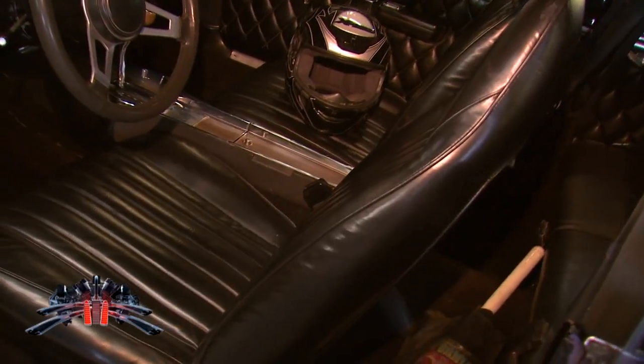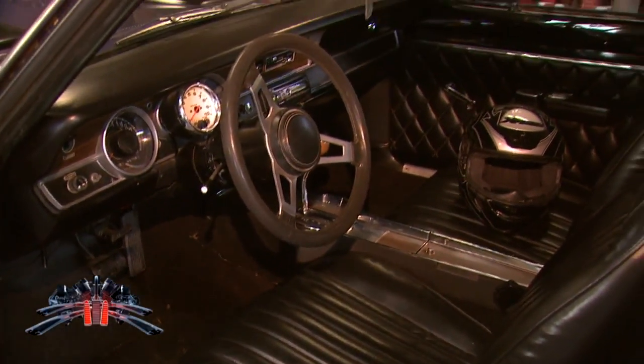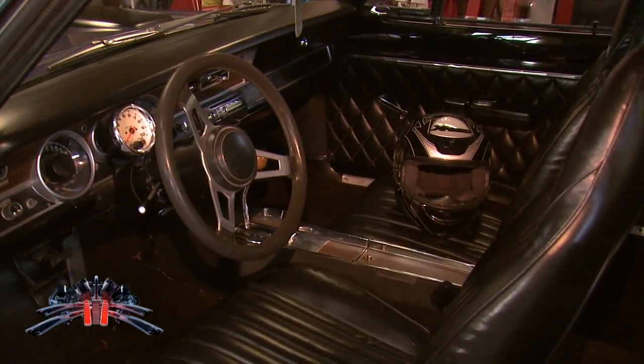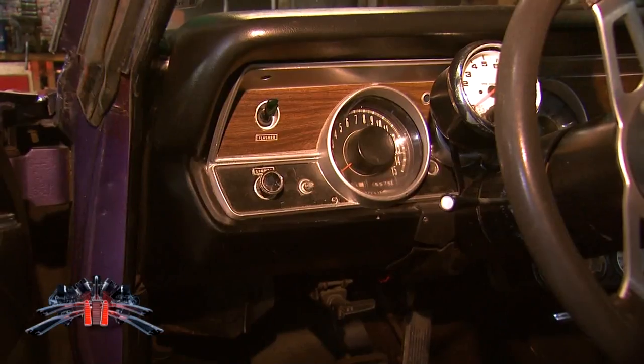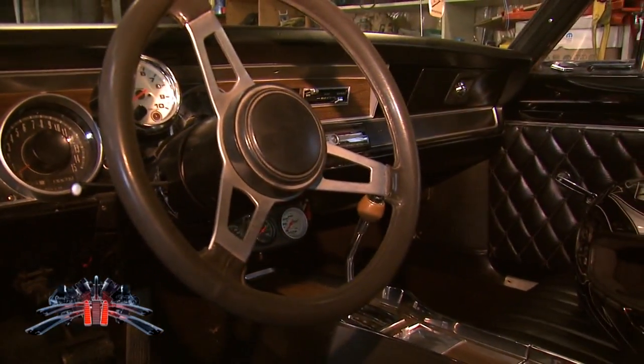The interior, did you guys do that, or did it come complete? There was an old interior. So when you say you did the interior, what exactly does that mean? The interior that's in it now, we had another 70 Dart Swinger that the frame had gone in. It was like a diamond tuck. So we took that out, and it used to have a bench seat. We put in bucket seats, because it was a standard. So we've changed a little bit.